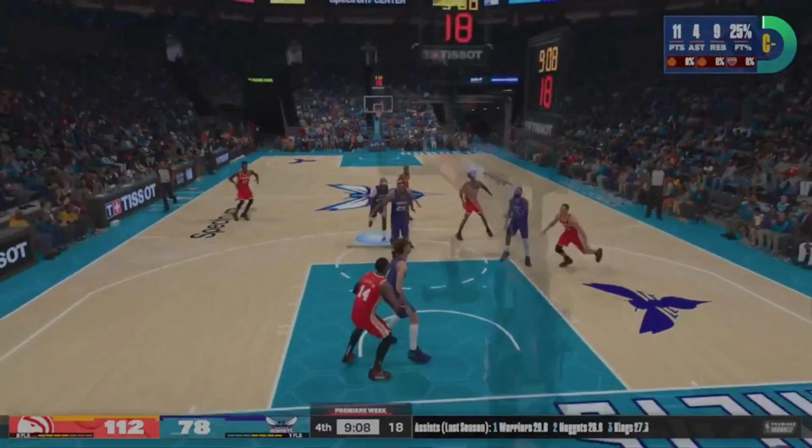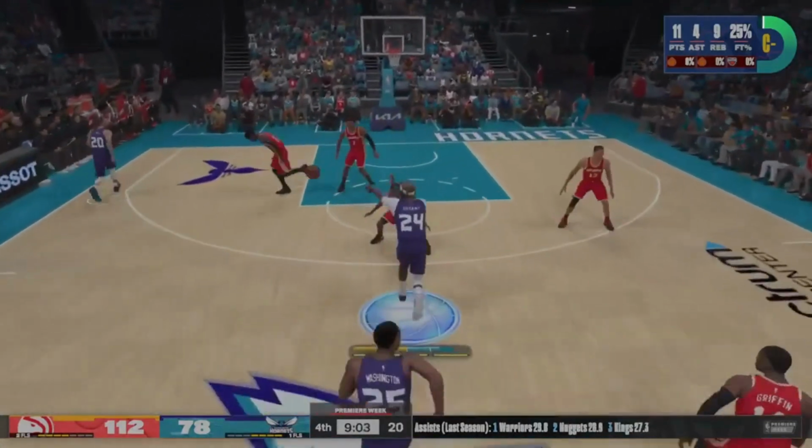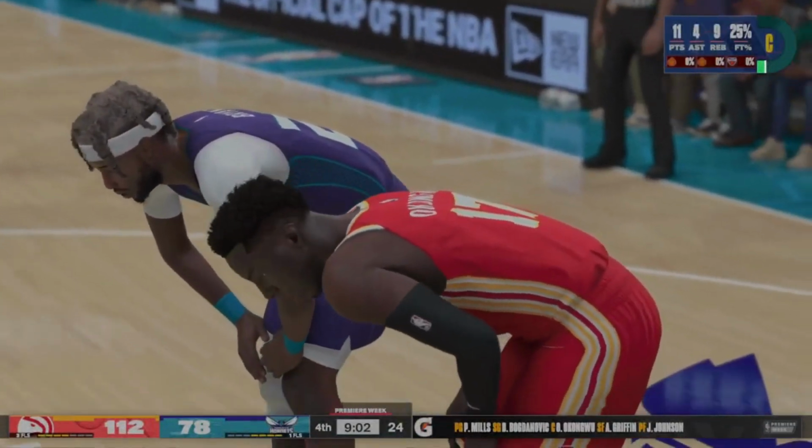Atlanta making a switch here. Mills is checked in. And so in the game for the Hawks, Johnson is out there with Okongwu. And it's Mills. Then there's Bogdanovic. And it's Griffin in at the small forward.